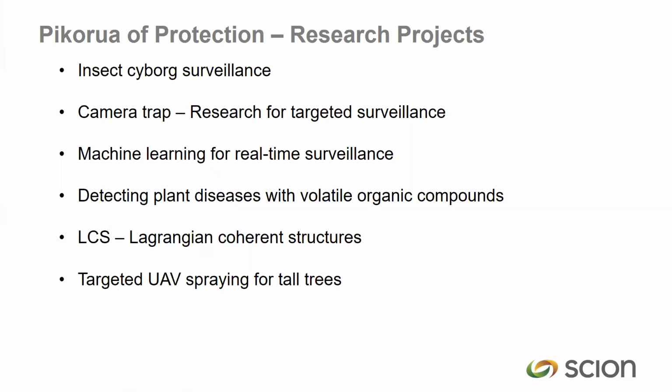The Pikoura Protection Research Program has multiple areas of research, and today I'm going to give you a summary of 5.